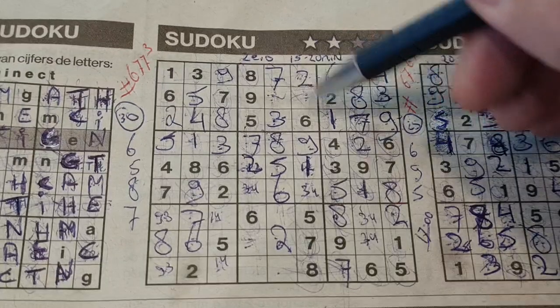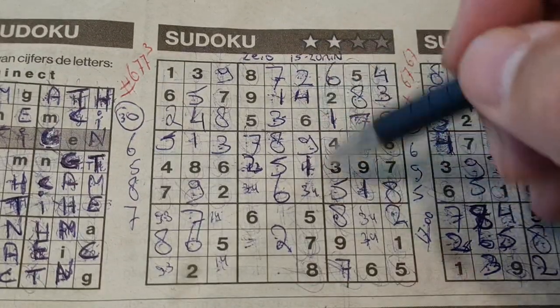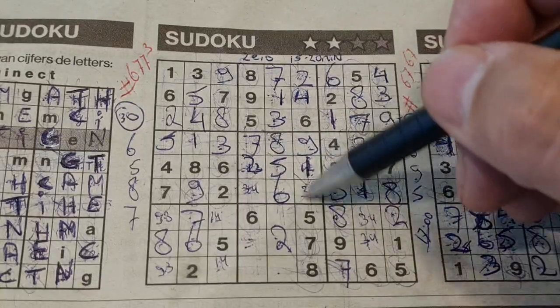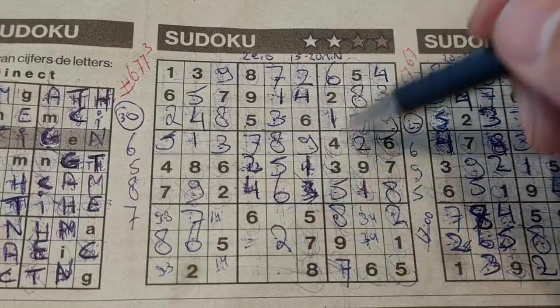So the 1 and the 4 are left. We have a 1 in this column, no 1 there. 1 should be here, and the 4 goes there. A 3 and a 4. We have a 4 now in this column, no 4 there. 4 should be here, and the 3 goes there.